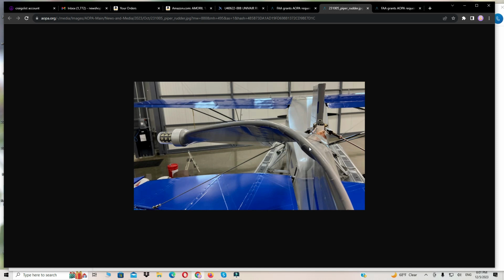But why is this happening? It's happened to only 2 airplanes. So it's happened to 2 airplanes, and this is one of the airplanes. Here is the problem, and it's a major problem, and it's a major issue.